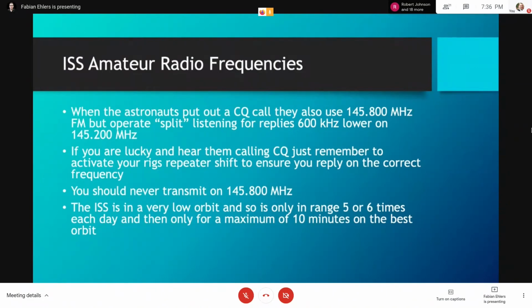Please never, never, ever transmit on 145.800, because you would be blocking out the signal, first of all, towards you. And if you have people around you listening on 145.800, let's say we've got a few people around Nottingham or even Derby, if you're transmitting with 10 watts or 20 watts, for example, you're going to bleed straight into their receiving channel, and you're not actually going through the ISS, and that can be quite annoying.